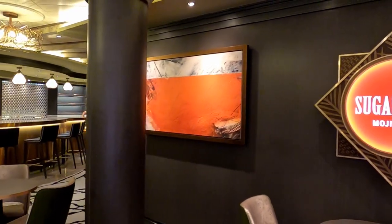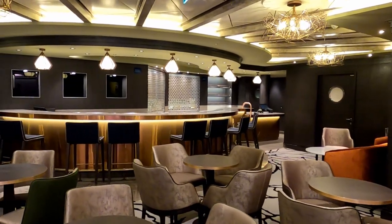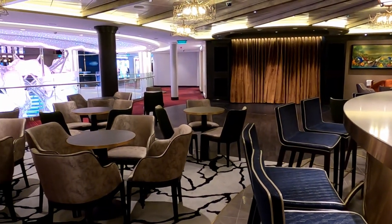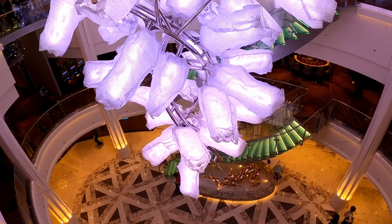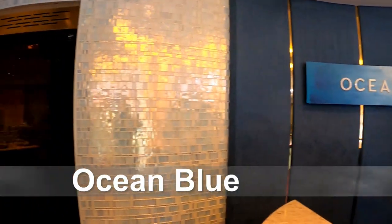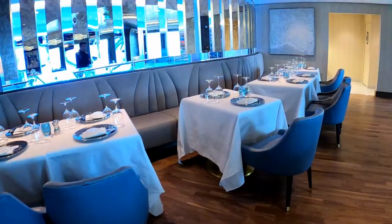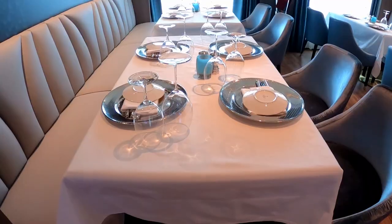The Mojito Bar is midship, just near the chandelier on deck number 8. There's live music that takes place on that stage throughout the cruise as well. If you like seafood, Ocean Blue could be right up your alley. There is also alfresco dining available at the waterfront.